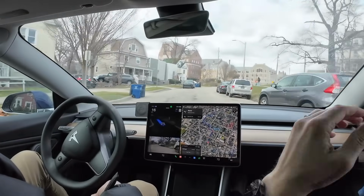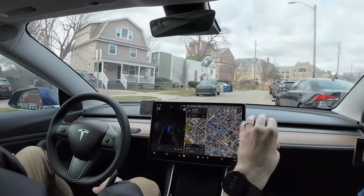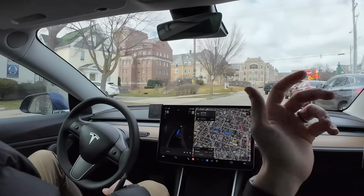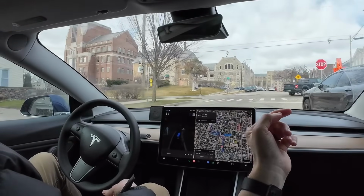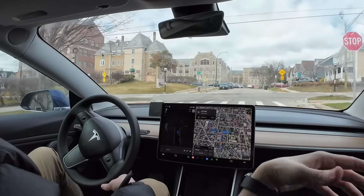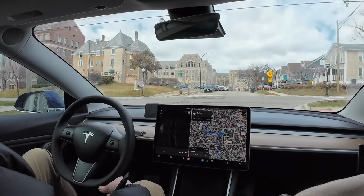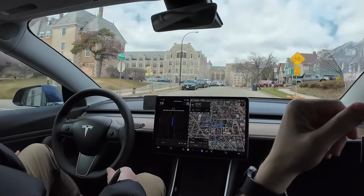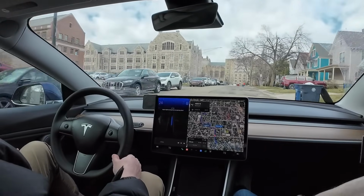2019. The data connection on this thing is amazing. When I do my reroutes like this, it takes my Model Y, well, I don't have it anymore, but the Model Y I had, some time to update the map and think about what to do. This is immediately switching. And I don't know if that's a consequence of V12 or not, but what I'm experiencing here is awesome. I mean, it's really nice.